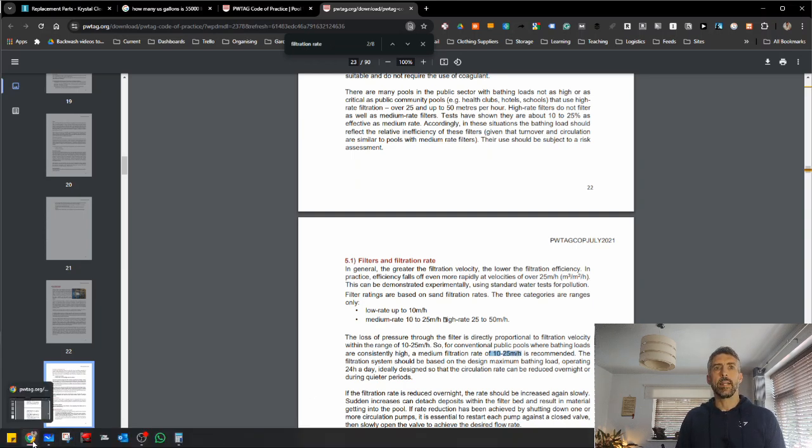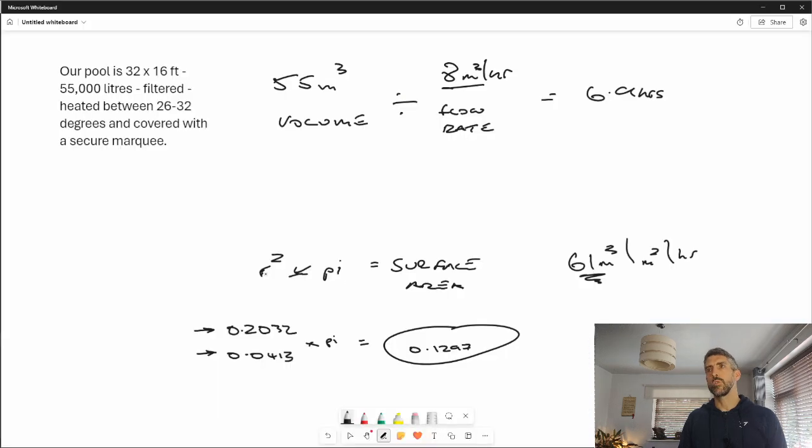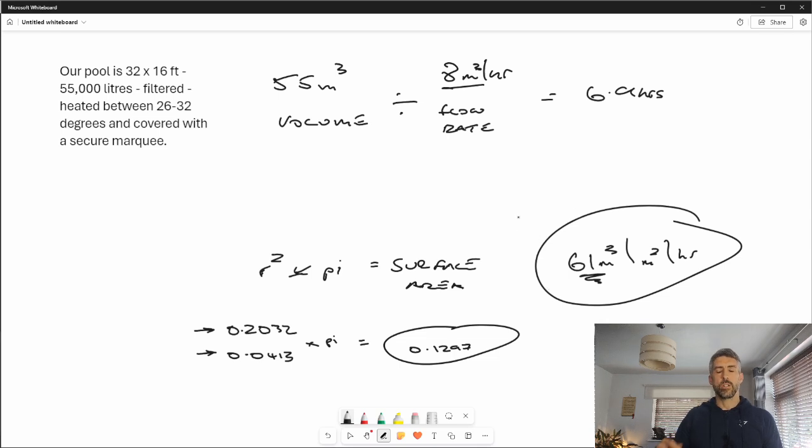Okay, let's go back again and see what these pools generate: 61. So it's way too high. So we've got multiple problems here. We know that the turnover, based on the calculations I've done on screen for you, using information directly from the manufacturer, the turnover is way too slow. The filtration rate is way too high.